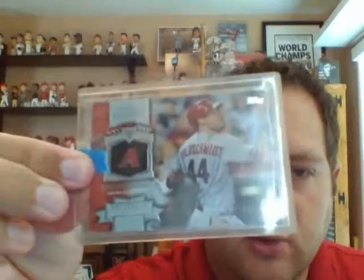First up, we've got a Paul Goldschmidt, Chasing History, so very nice. Cool. Okay, here's an Aaron Hill. Looks like 2014 Gypsy Queen Mini. Here's a Chase Anderson, a Bowman Chrome card, his first Bowman. So very nice. Chase has pitched quite a few games for us this year.